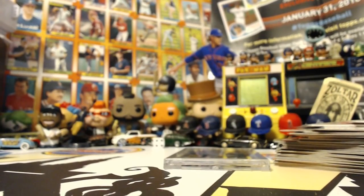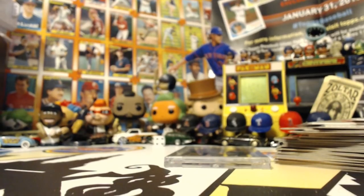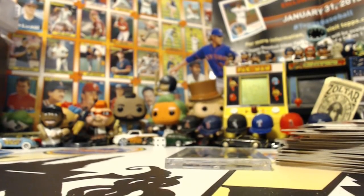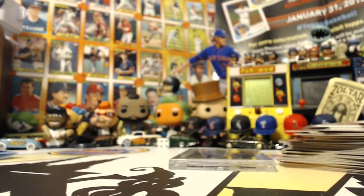Definitely a fun night. I love opening up these sets. Love Topps Heritage. And when Archives comes out, that's also a fun set. Topps Gypsy Queen is fun. Allen and Ginter, I love all those sets.